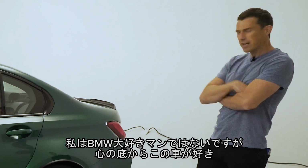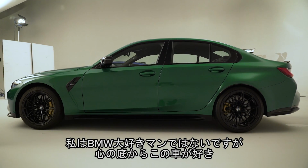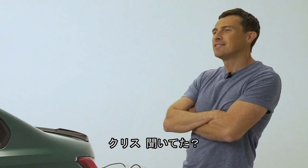I'm really liking this. I keep saying that, don't I? Everyone goes on that I'm a BMW fanboy. I'm not, but I do genuinely like this car. Sort me one out, Chris.